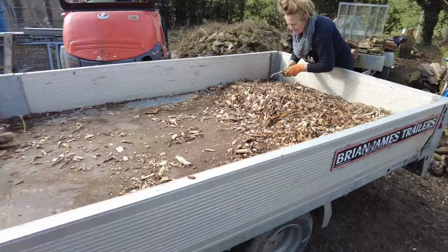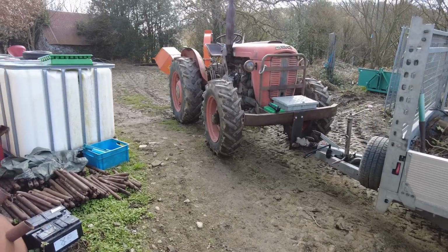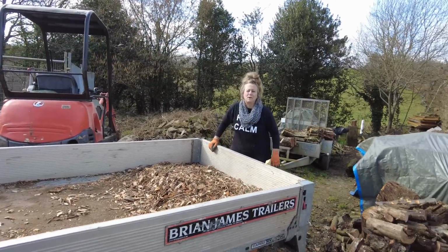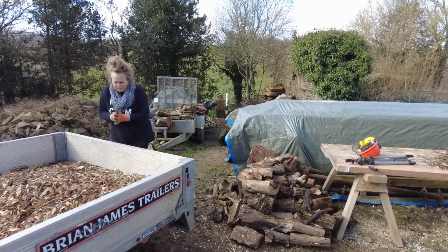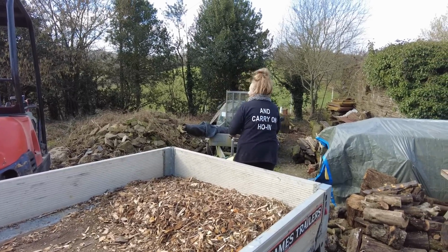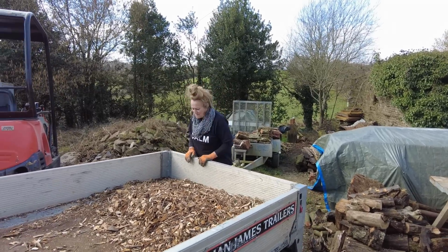Got my trailer on my tractor. Trailer on the front, and then I got my chipper on the back. Sound like a pirate. Protective headgear as well to do some more chipping. Getting ready for the chipping. Getting excited. Let's go up the field then. Come on, let's go. What it says: keep calm and carry on hoeing. We're going to have to get one that says keep calm and carry on tractoring. Yeah, keep calm and carry on renovating. Right, let's go.